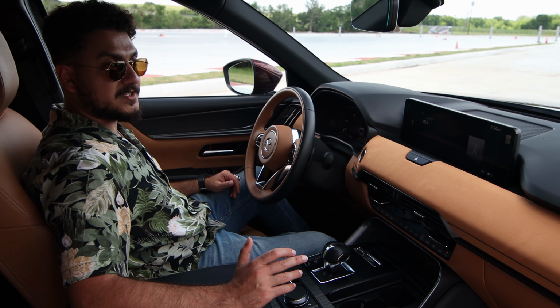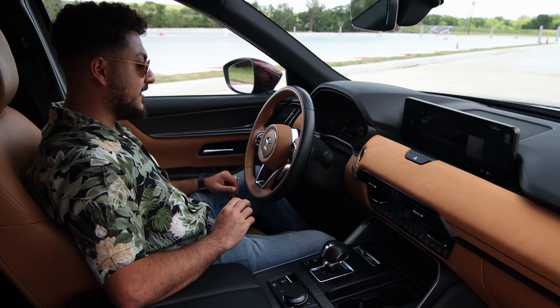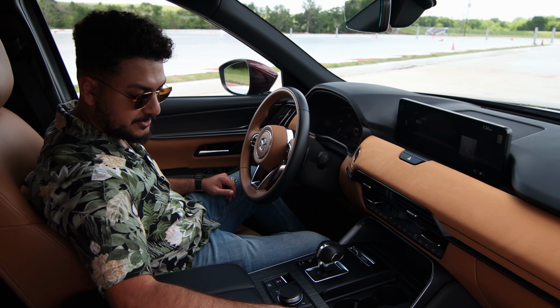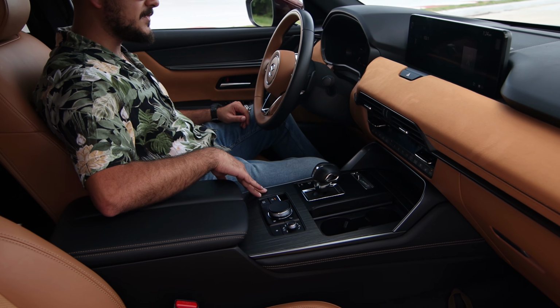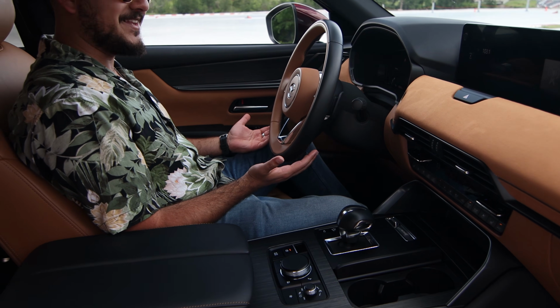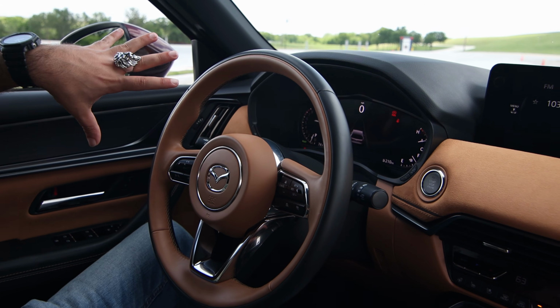And as I mentioned, this one is the Premium Plus. So you do get a lot of nice touch materials. You have this wood trim on your center console. The two-tone steering wheel, I really like this. This is cool. And the gauges are fully digital on this car.